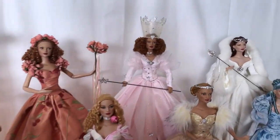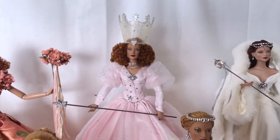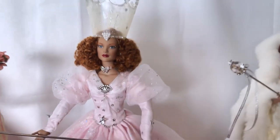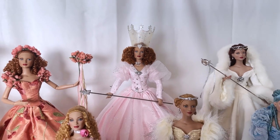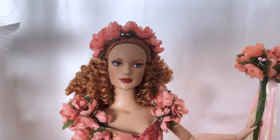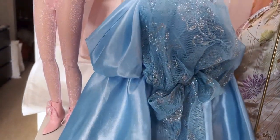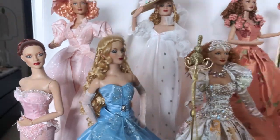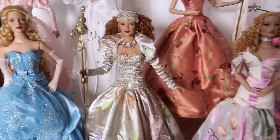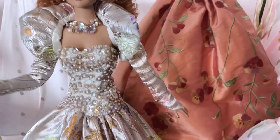So to start, of course, we had the beautiful movie accurate Adrian Glinda gown with, of course, the iconic crown, wand, and butterfly choker. This was a beautiful reproduction of the Adrian gown from the film. We had a basic, which is the basic's face. She originally wore this little outfit with the pink boots. And then we had separate fashions available like this one, which was called Oz Gala. It had this amazing scepter, wand, and beautiful beaded hat and matching jewelry.